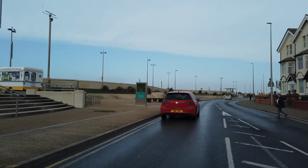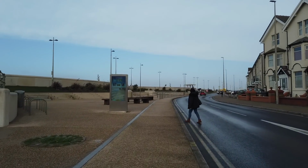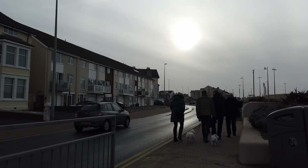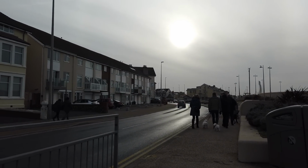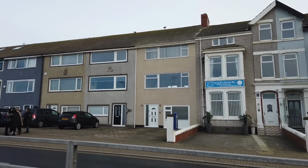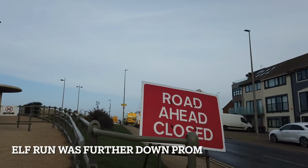So we'll just take a little look up here, and I think this is where the elf run is, so we'll find out. Let's see if they're doing the elf run up here. Here's a little look back to where I came from. Just thought I'd give you a little look at the promenade. The sun is just starting to poke out, it's a little bit murky. But here's a little look at Cleveleys Promenade. We're heading up towards where the Shell is, and hopefully we'll see some of this elf run.